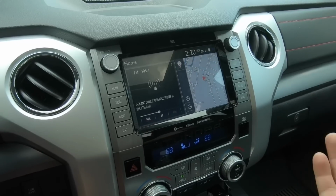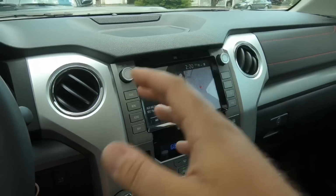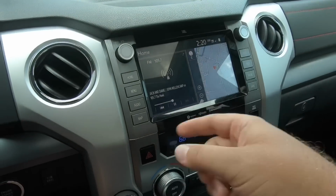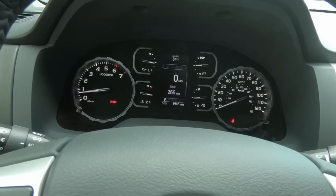Everything you need, not necessarily much of the extras, and people really like that. It's a less is more kind of a thing. So you get everything you need here. The screen is plenty big. There's no issues. When we come down here, I was talking about this in my video about the Ford F-150 the other day.